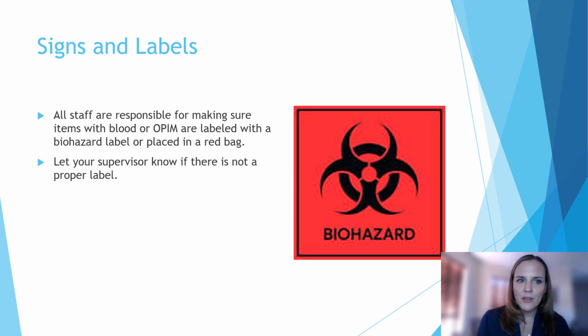So it is important to know that signs and labels are required for all materials out there. So all staff, regardless of whether you're the contracted company or working for White Rhino, are responsible for making sure items with blood or open are labeled with a biohazard label or placed in a red bag. If you do not find a proper label on something, let your supervisor know.